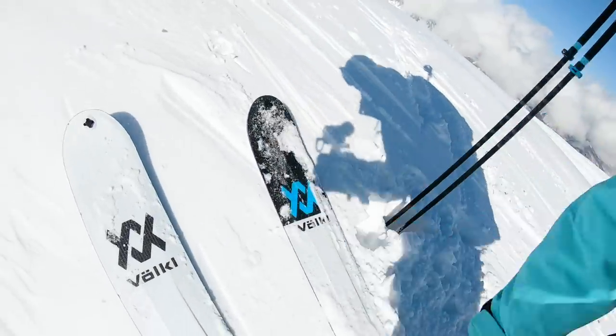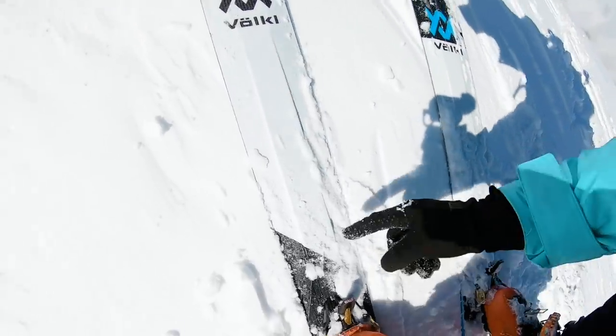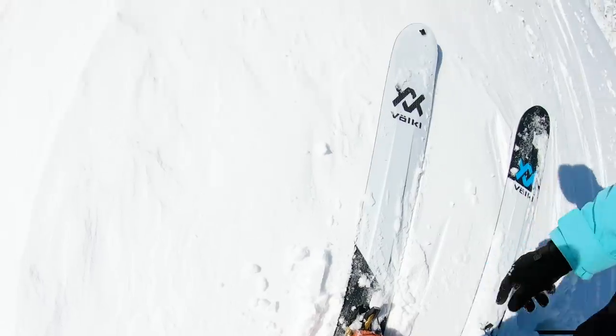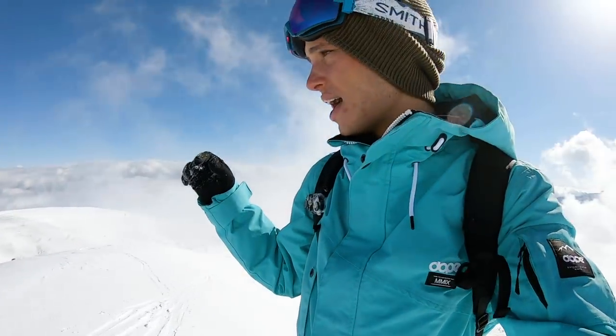As a ski, I'm using the BMT from Völkl. It's super lightweight. As a binding, I have the Kingpin system with a Dalbello Lupo boot, and it just works perfectly for ski touring and still having good equipment to do a very nice powder run. And I think that's pretty much it from my side.